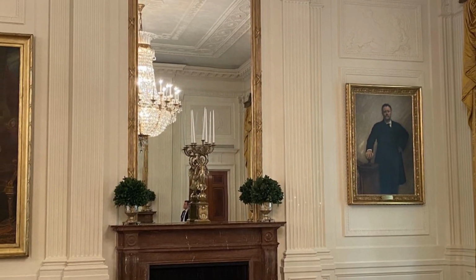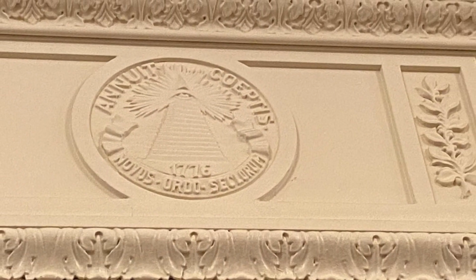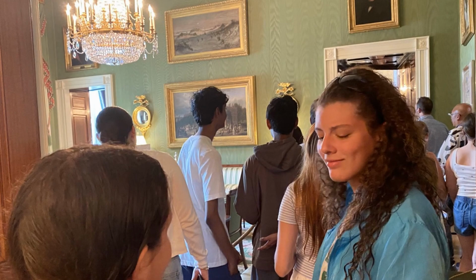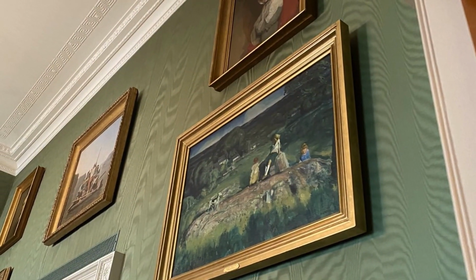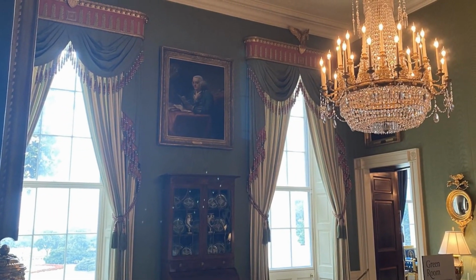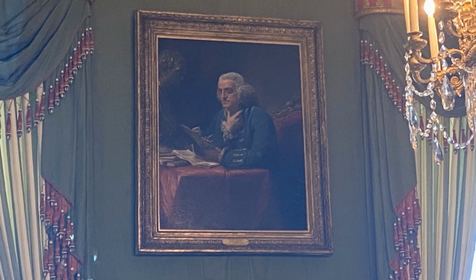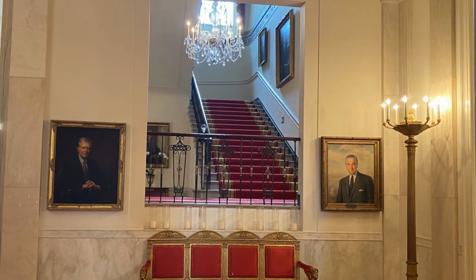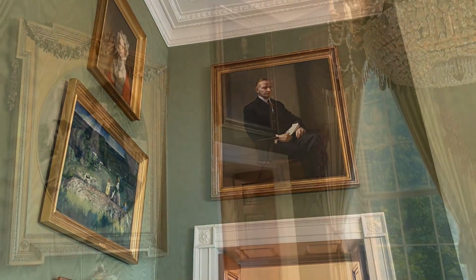I really like this room. I definitely really like the chandeliers. They were really pretty. I think that was just a hallway for them to walk through. But then we headed to the Green Room. It's obviously called the Green Room because it's green, but it was also pretty. And then there were more photos, more stairs that you can't walk up, but it was still a good view.